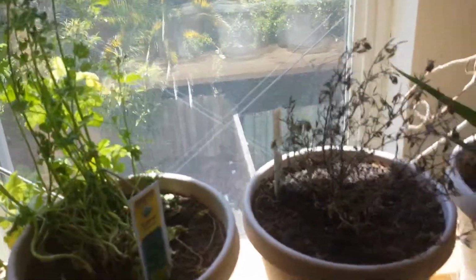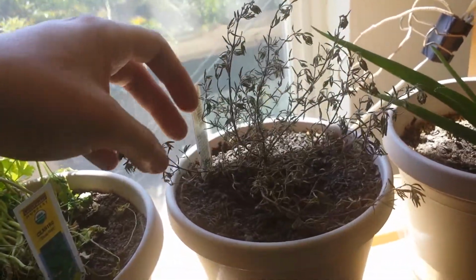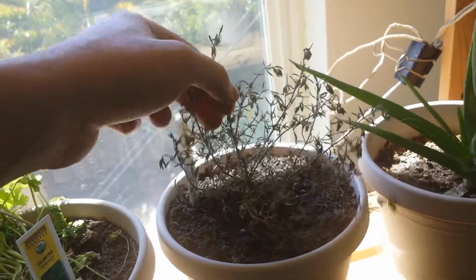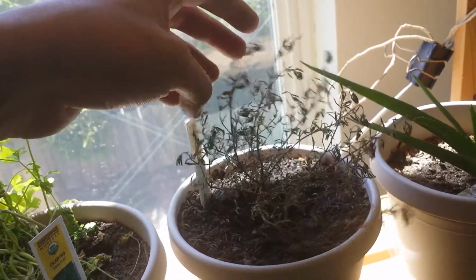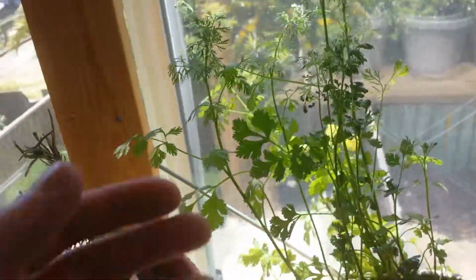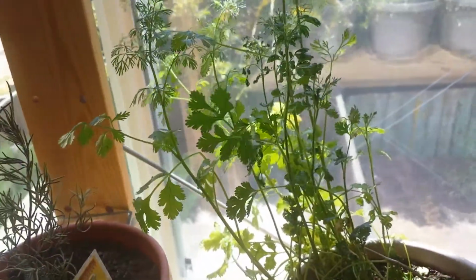The thyme, I'm almost convinced that it is dead because the leaves look like they're mostly dried out and dying, and no matter how much I seem to water it, it doesn't seem to make any progress. Another telltale sign, despite the fact that it's still not brittle, is that the leaves come off easily. Like, they're not solid. Whereas if you go over to something like cilantro, I can move this all around all I want, and the leaves just stay firmly on there.